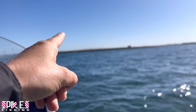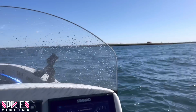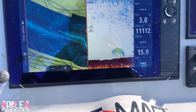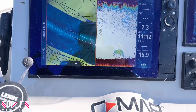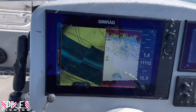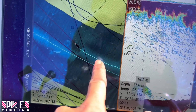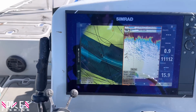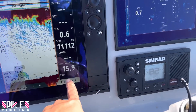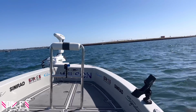Up ahead of me there is the runway, right? We don't like the runway because it makes a lot of noise, so I'm going to try and fish around here and test out this microphone. That's a massive school. I just spot locked with the Minn Kota. Where was that? Just there. Alright, I'm going to give it a go here.